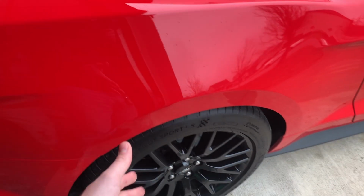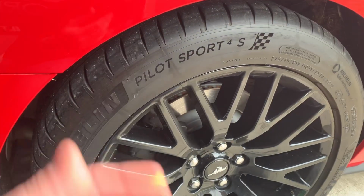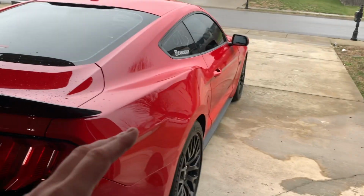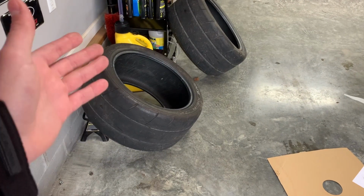And you can swap your regular summer tires here for a drag radial back and forth. So that way you can go to the track, you can run your drag radials, and then you can just swap them back to your street tire and you don't have to burn up your radials.